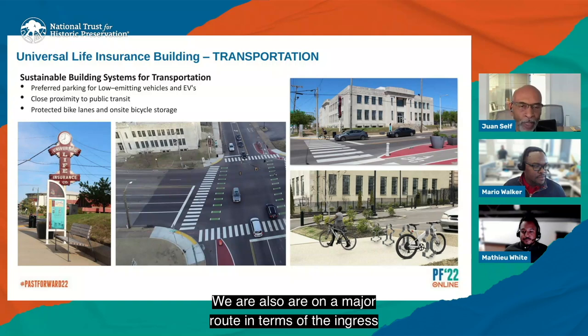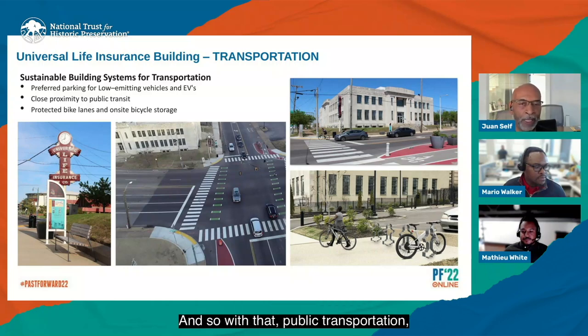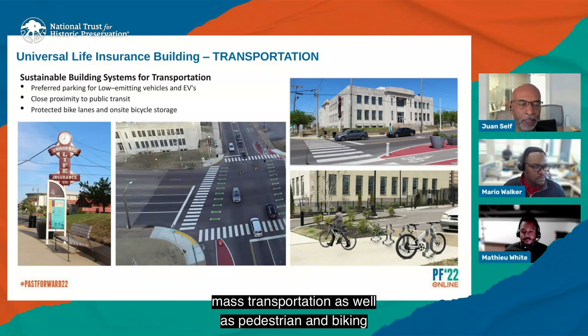We also are on a major route in terms of the ingress and egress from the downtown portion of Memphis. And there are also bus routes directly tied and anchored here at the Universal Life Insurance Building. And so with that, public transportation, mass transportation, as well as pedestrian and biking is an integral part of this particular development. And it also provides connectivity to many of the major bike and pedestrian paths in the city of Memphis.